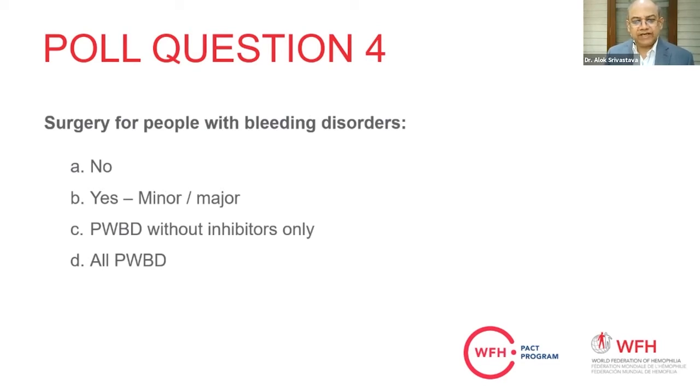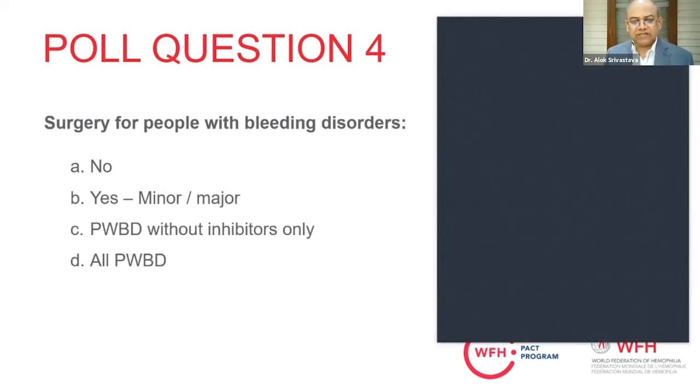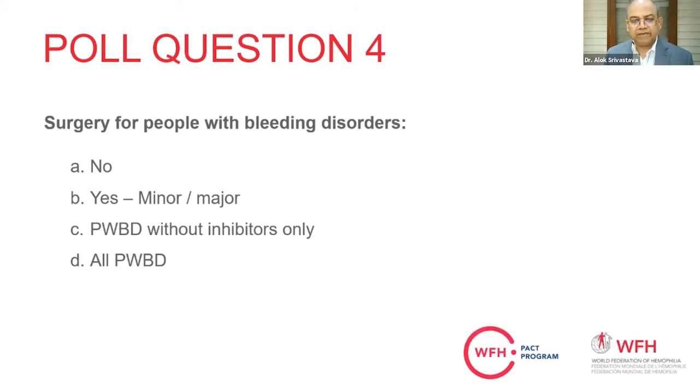As I mentioned earlier, a significant advance at any treatment center is to be able to provide surgery for people with bleeding disorders. So of course, you may not be providing that at all. If you provide that, is it only for minor or major as well? Is it for people with bleeding disorders without inhibitors, or any patient with bleeding disorder? You can choose from among the four options.